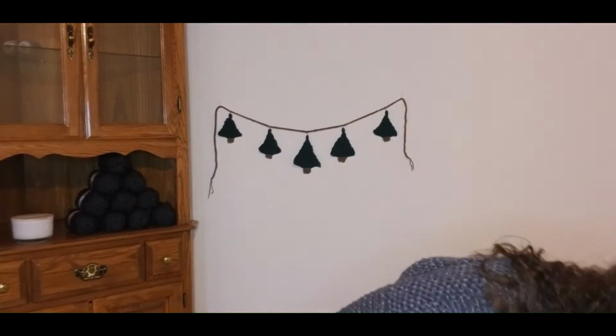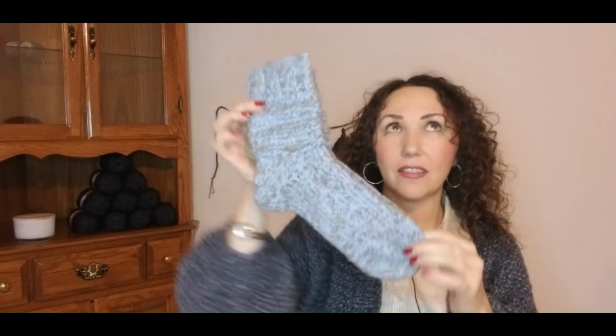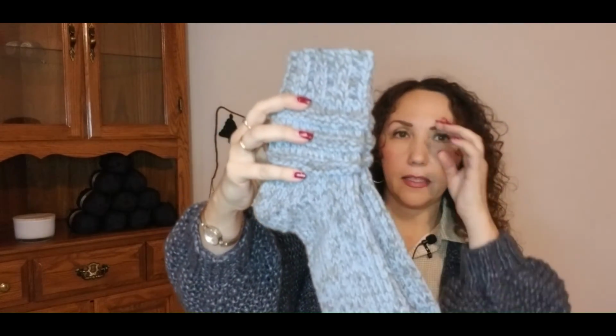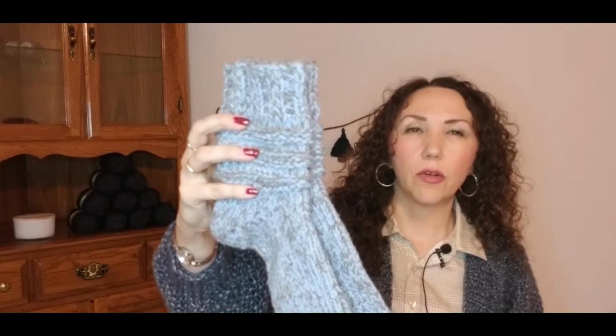That's one of my recent finished objects. Then I knitted these beautiful thick socks. You would call them knitting reading socks, because I knitted them on needles 4.5 or 5 millimeters, and when I was knitting them, I was knitting tight.